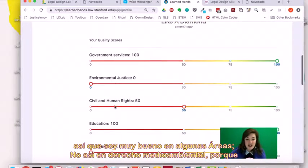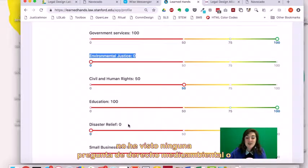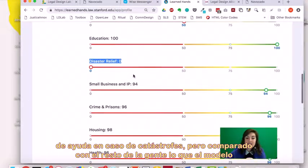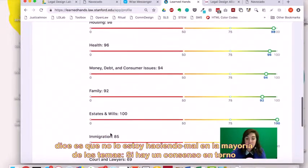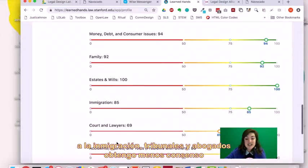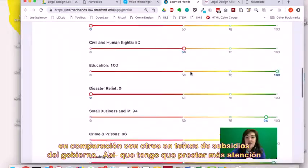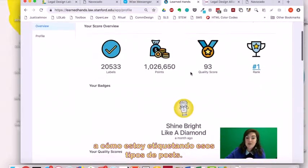Environmental justice, I am not. I think because I actually haven't seen any environmental justice questions or disaster relief questions. But compared to the crowd and what the model says, I'm doing pretty good on most of the types of issues. If there's a consensus around immigration and court and lawyers, I have less of a consensus, that maybe I'm off compared to others, and government benefits. So I have to maybe pay more attention to how I'm labeling those types of posts.